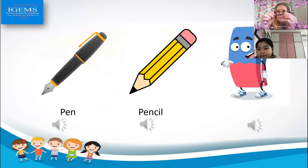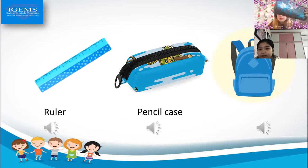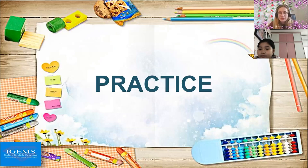Pencil. Pencil. Good job. Eraser. Eraser. Good job. Ruler. Good work. Pencil case. Pencil case. Good job. Backpack. Backpack. Good work. Let's practice.